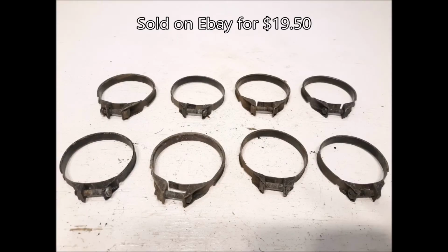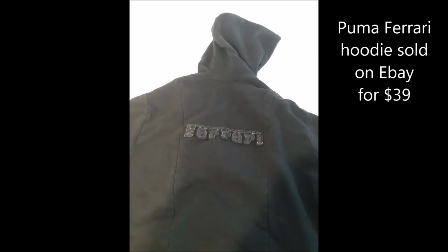What you're looking at here are boot clamps that go from the carburetor to the airbox on a 1981 motorcycle. Again, part of that motorcycle lot I bought over the summer continues to pay me back, and I have lots more items listed and continue to make money on that to this day.